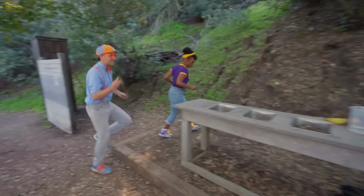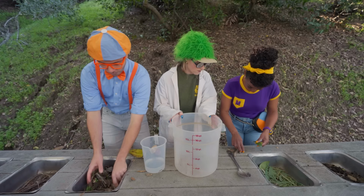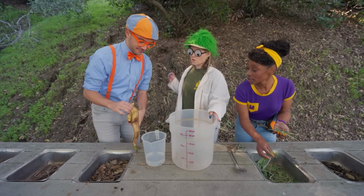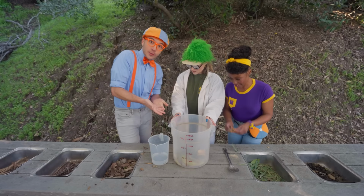Sounds great. Why don't we start off with our greens? All right, how about on the count of three, we do our food scraps and our green leaves, and let's do a rainbow toss into the bucket. Great. Ready? One, two, three. Rainbow! Well, what do we do after we add all the green things to the compost?